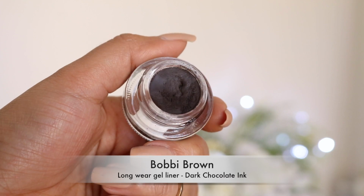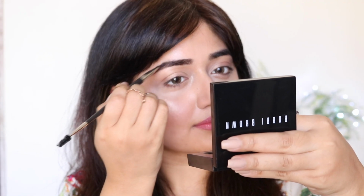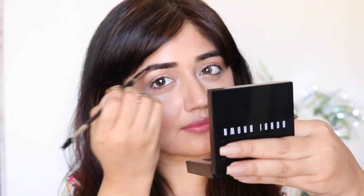I'm going to fill in my brows using the Bobbi Brown Long Wear Gel Liner in the shade Dark Chocolate Ink. Because this is long wearing, quite pigmented, I am just going to use a tiny amount of it just to fill in the gaps in my brows.